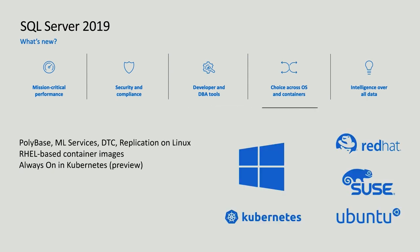So we continue to double down on our new approach to how we look at different platforms for SQL Server. In SQL Server 2017, we introduced support for Linux, but in SQL Server 2019, we're taking that to the next step by creating even greater feature parity between SQL Server on Windows and SQL Server on Linux, by bringing Polybase, ML services, distributed transaction coordinator, and replication to Linux. And that pretty much checks off all the boxes for the database engine features, so you have near 100% compatibility between SQL Server on Windows and SQL Server on Linux.